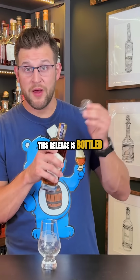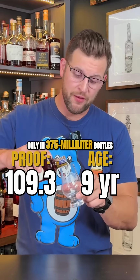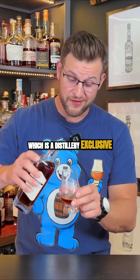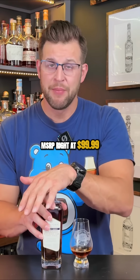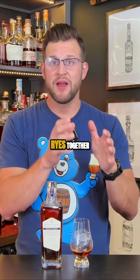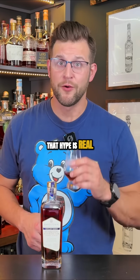Now, this release is bottled right at 109.3 proof, only in 375 milliliter bottles, which is a distillery exclusive, and it has an MSRP right at $99.99. Because it is a blend of bourbon and rye together, it doesn't carry that bourbon classification, but it certainly carries some hype. Now let's see if that hype is real.